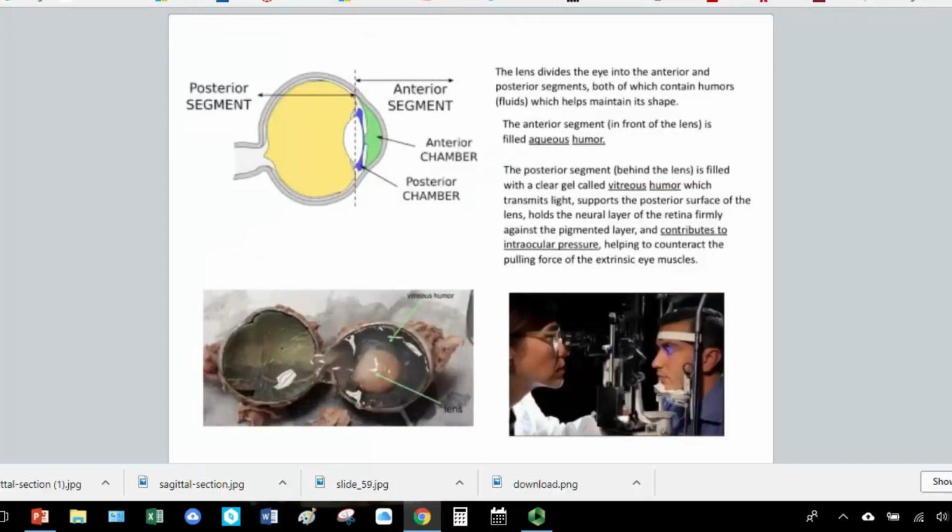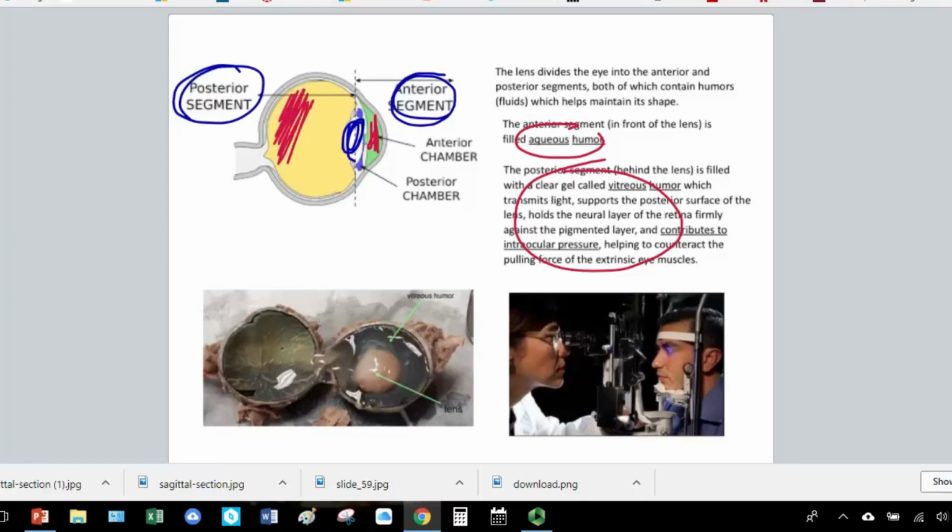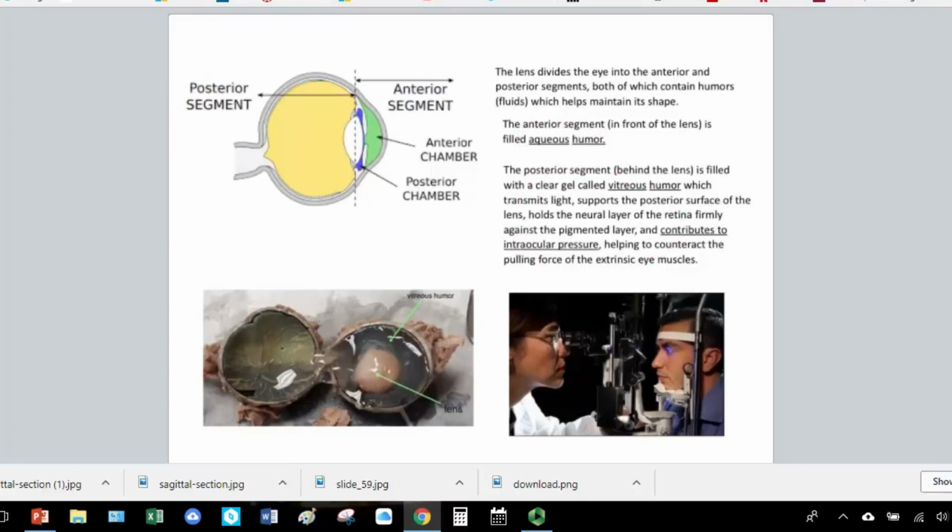So what the lens also does is the lens right there divides the eye into what are called anterior segments and posterior segments. The anterior segment is filled with a fluid called aqueous humor, okay? And then the posterior segment behind the lens is filled with a jelly-like substance called the vitreous humor. And this vitreous humor is really important. It helps transmit light, and it holds the retina firmly in place against the back of the eye, and it also contributes to intraocular pressure. So that's what we're looking at right here. This jelly-like substance is vitreous humor that fits in this posterior segment of the eye.